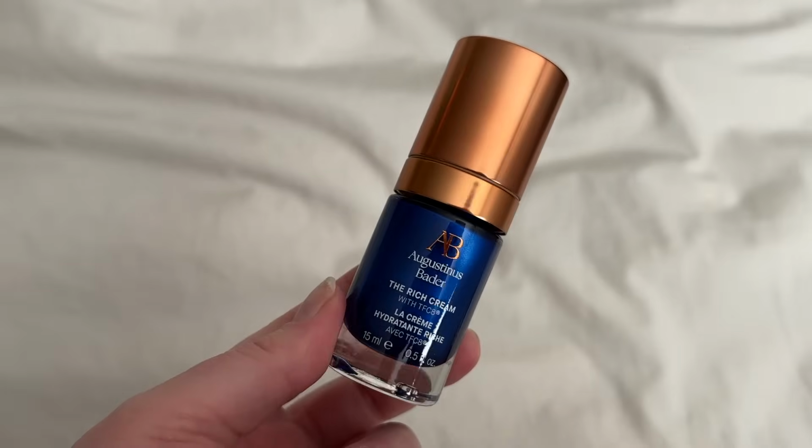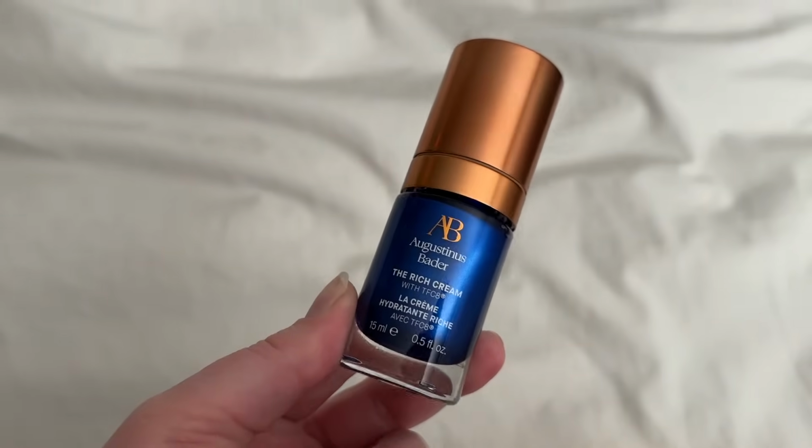But where it's not different, where we're getting the same energy, we have Augustinus in here. Augustinus has made an appearance, a standout, a star, a celebrity amongst the advent calendar. It's okay. This is the rich cream from Augustinus Bader. And at this point, I'm pretty dang familiar with it. I was not when I started this journey, and now I really am. There is 15 mil in here.